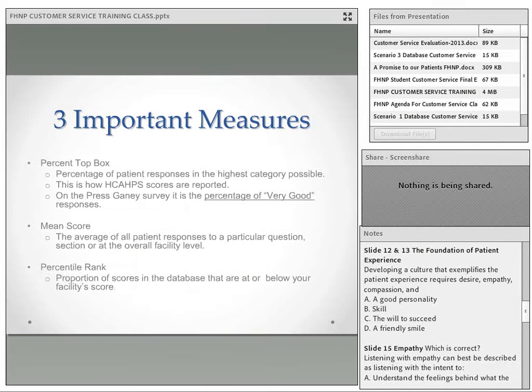Three important messages. Percent top box: percentage of patient responses in the highest category possible. This is how HCAHPS scores are reported. So again, it has to be in the very highest category possible. On the Press-Ganey survey, it is a percentage of very good responses. All other responses, again, get a 0. Mean score: the average of all patient responses to a particular question, section, or overall facility level. And the percentile rank is the proportion of scores in the database that are at or below your facility's score.